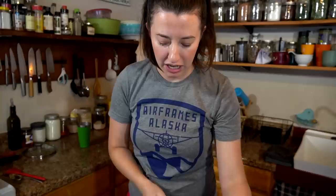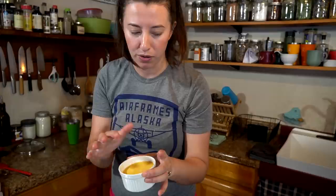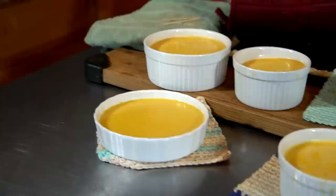And then I have two here that may have possibly cooked a little bit more, and I can just tell because they were kind of puffy and they have a darker edge. So we've got different things to try. They all have to chill. So we have to let all of these chill overnight, and then we will be able to enjoy them tomorrow, and we'll flip them upside down. This one looks perfect.